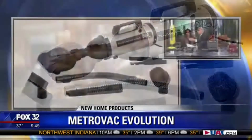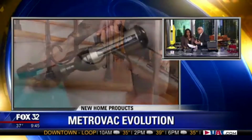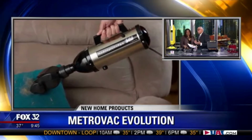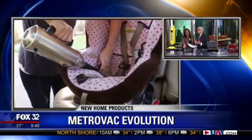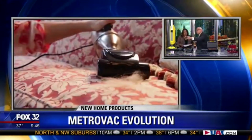You can get an idea, these are the accessories, all the different ones. But look at this. This thing is so amazing. And it's light, powerful, stainless steel, so it lasts forever. Well, I have a pet, and I would love something like this. How much is something like this? This runs $131. Look at that. Well, I'll tell you what, it's priceless when it can pick up the pet hair. I like that. All right.